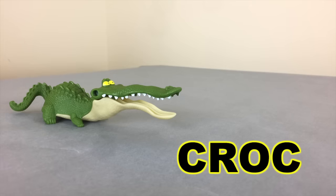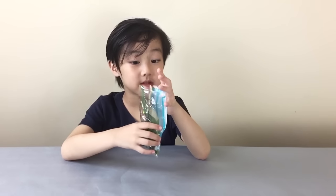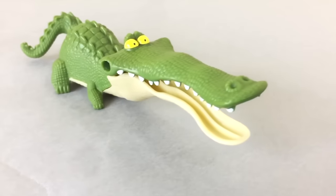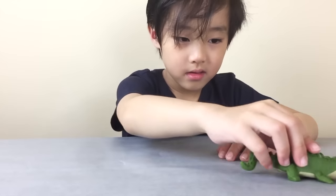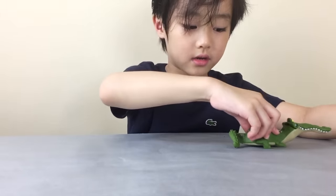Okay, moving on to the next one. So this is Croc. And this one's much more special to me because they don't have any of the American Happy Meal toys, save for Burger King. Croc stands for crocodile. See this wheel? When you move him around, his mouth opens and then closes. It's easy to control. It's like a car.